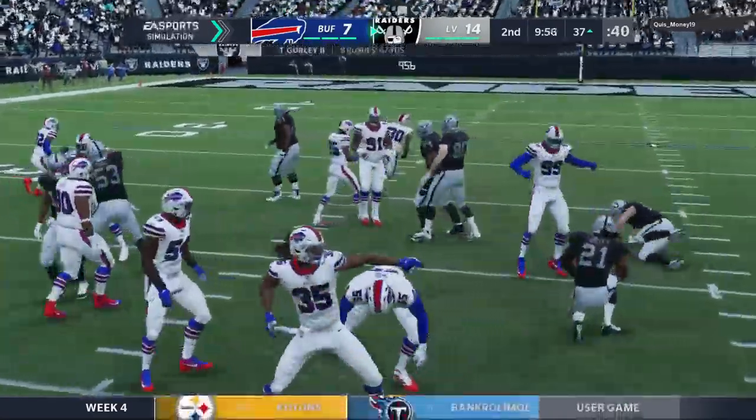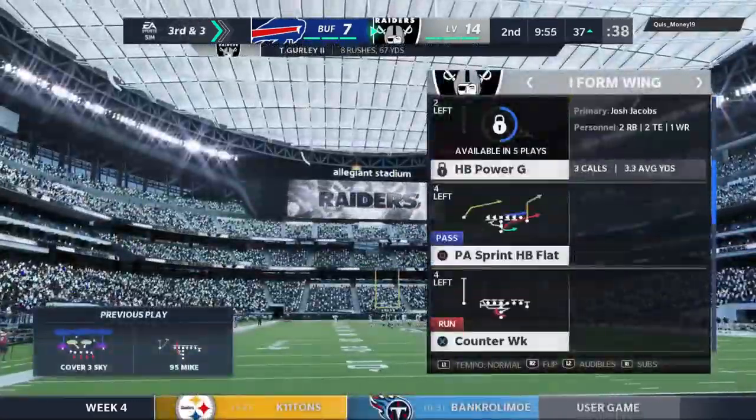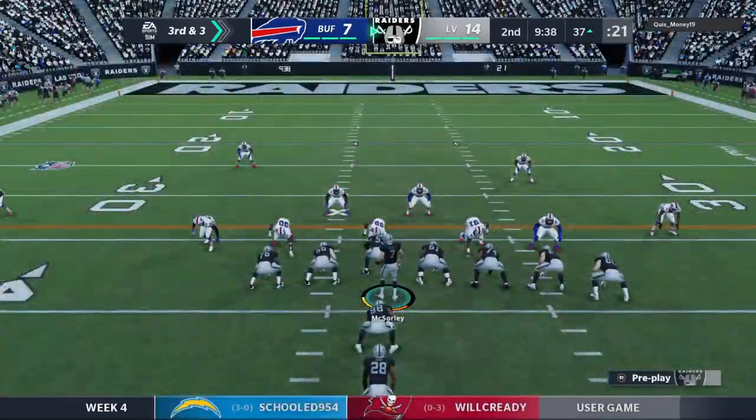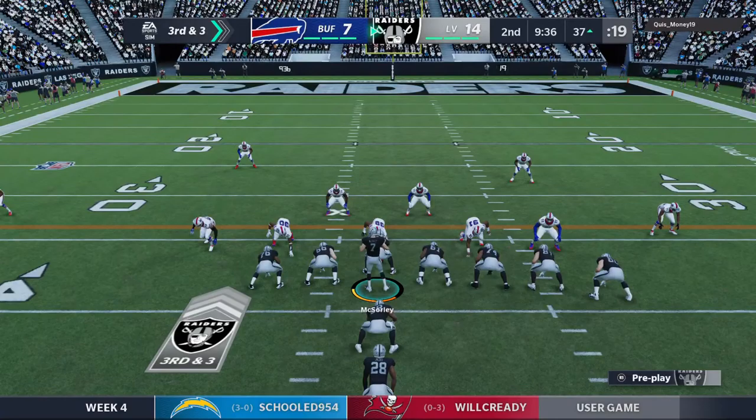And not able to break away this time as they stack him right around the line of scrimmage. Calling no gain that time as it's going to leave him with a third and about three to go.